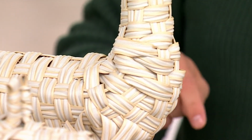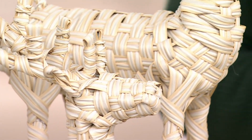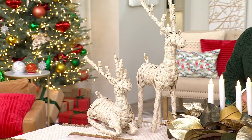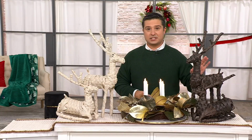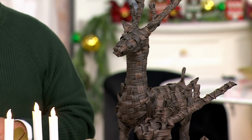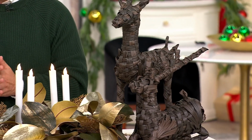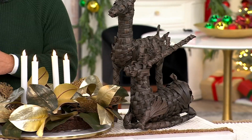You have your choice in color. What we see right here is what we're calling natural. And then over here, a little bit of a darker color, this is the espresso. Your item number is H482771. This is available on a 4 easy payment plan of $7.50. So Lauren, right out of the gate, what is rattan?